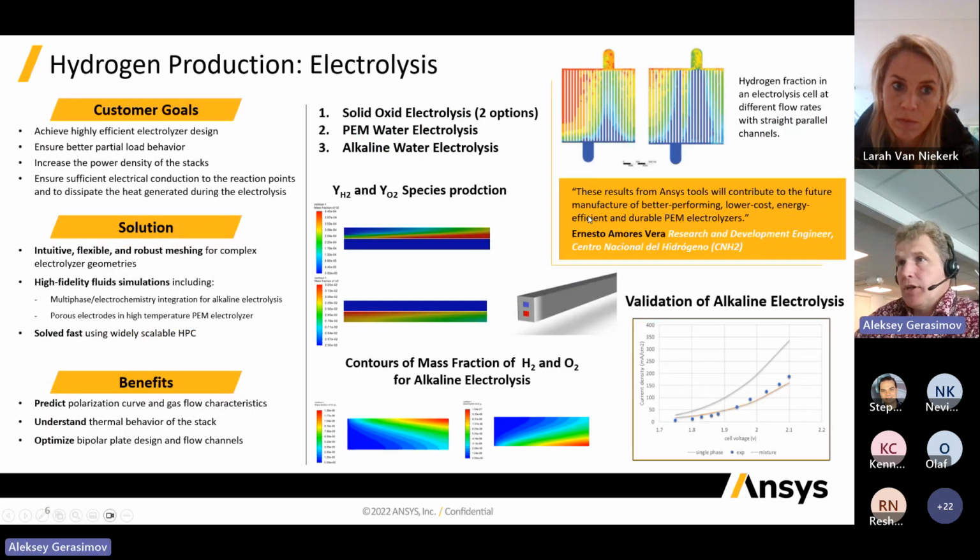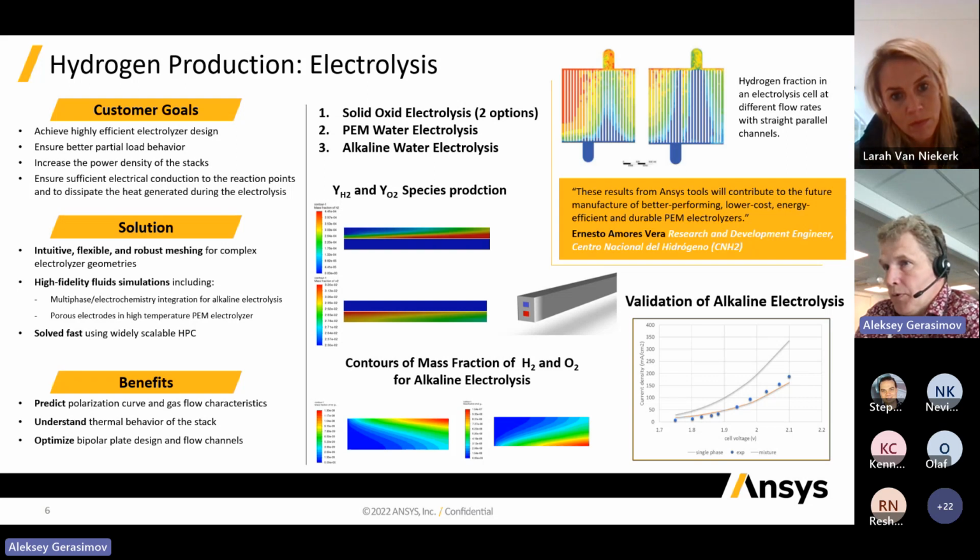So when it comes to electrolysis, then it gets more interesting because it's more modern, more efficient, a considerably greener process. You simply need to supply water and electricity, and on the outlets you'll typically get hydrogen and oxygen in a very pure form. But for that, one needs to model electrochemical reactions.